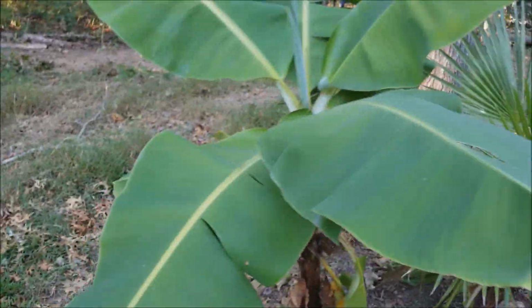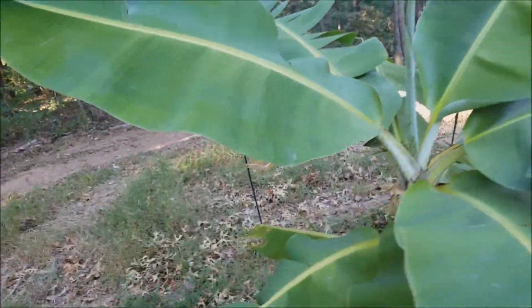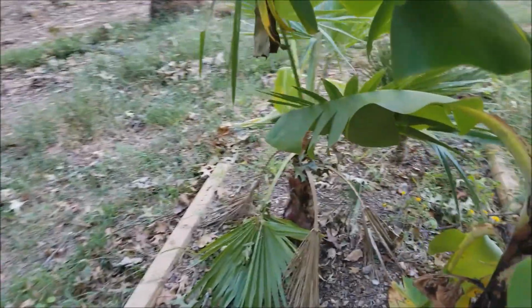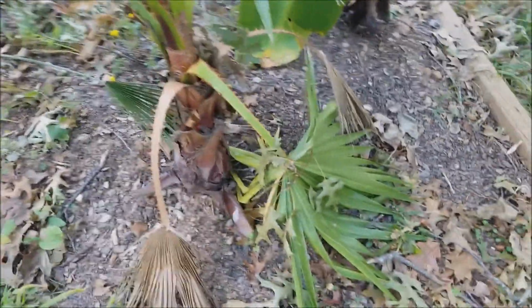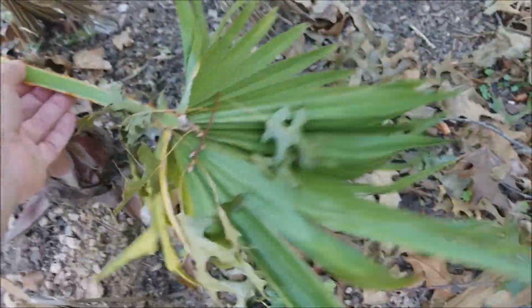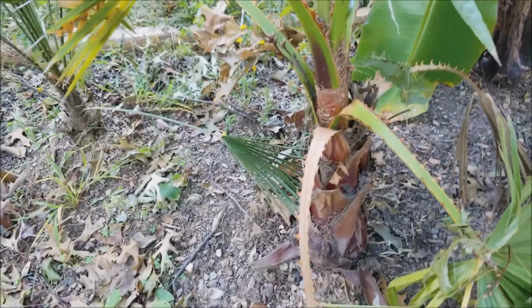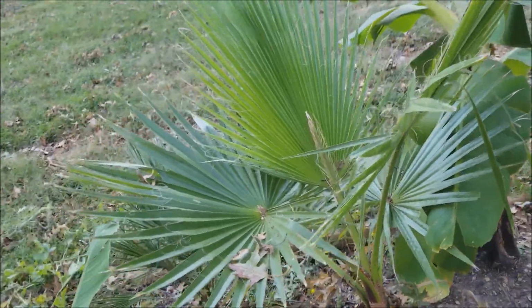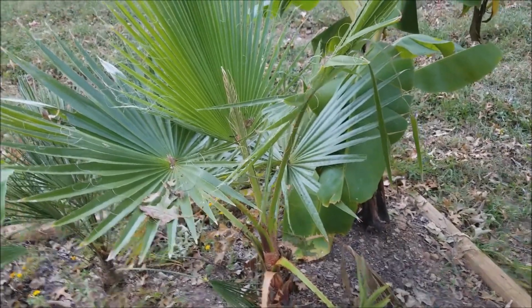But yeah, not much you can do when you've got trees coming down in your backyard and tropical storm force winds. Looks like there are a few fronds ready to be cut off on this guy. Now that they're completely brown, we can go ahead and remove them. In fact, that got busted from probably a tree branch or something that fell in here. But the palm's doing good itself, so very good. It'd be cool to see how well this Washingtonia does here.